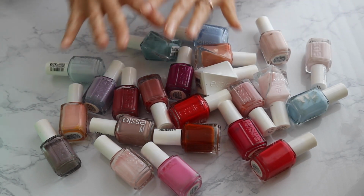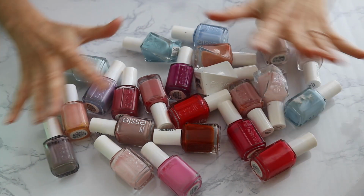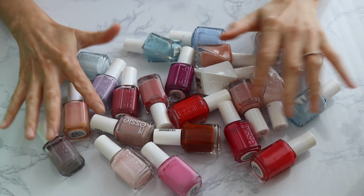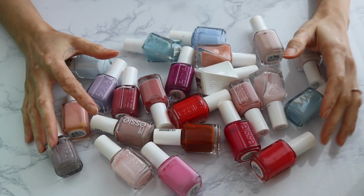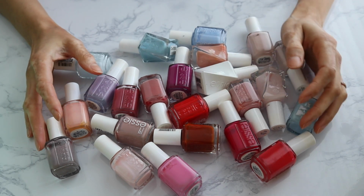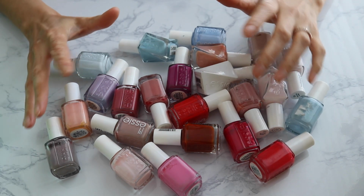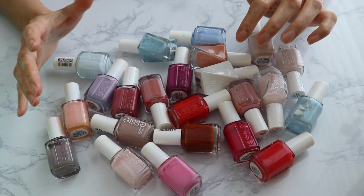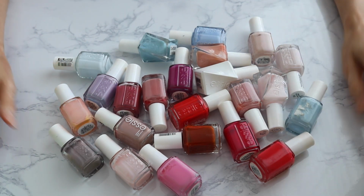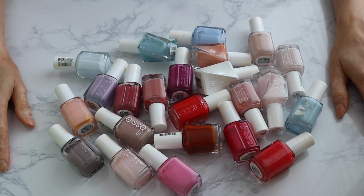So today, as you can probably tell, we are talking all about nail polish. I haven't done a declutter of my nail polishes in probably almost a year. Realistically, that last declutter wasn't the best. I still left a lot of nail polishes to maybe I'll use them someday. And I think it's about time that I go through them again and get rid of whatever I'm not using so they don't go to waste.